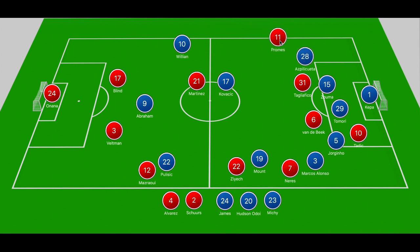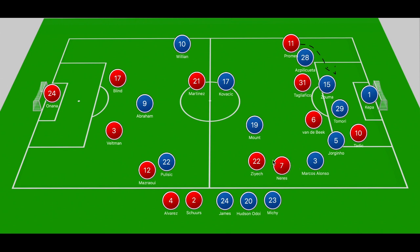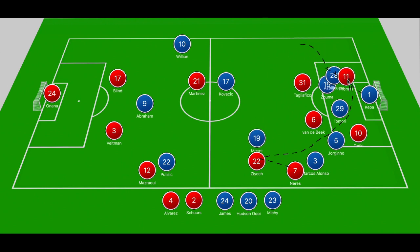Mazraoui just ahead of Zouma, and then when you look at the back post, you have Promes ready to make a darting run in behind Azpilicueta. What's key here is Ziyech's ball across the 6-yard box and Promes' run. And when Promes makes that run just in behind Azpilicueta, he's able to connect with the ball from point blank range. Azpilicueta switches off, and that's how they're able to go ahead 2-1.